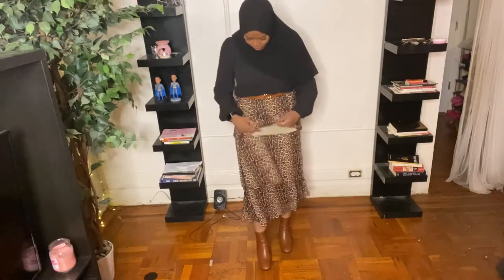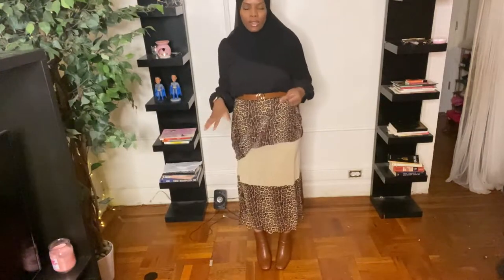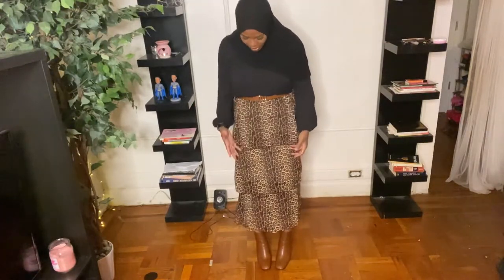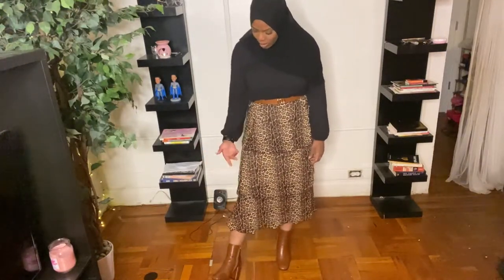It's really cute. Under each ruffle, it has this little tan thing. So I guess the skirt won't be so, I'm gonna just say see-through, because the material is pretty thin. Like I can see my hand like this. So for my modest girls, my Muslimas, if you want to be super covered, you don't have to wear something underneath this, but it doesn't come all the way down to your ankle, so you might want to wear some leggings.